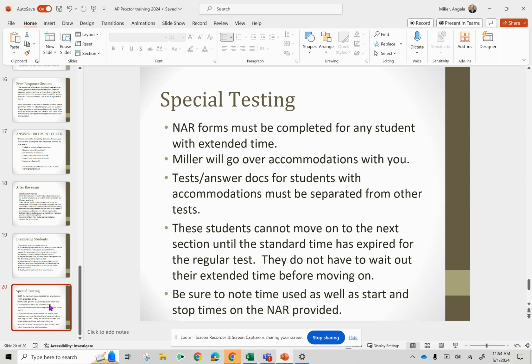And then again, please make sure to note the start and stop time on the NAR form provided. There's not a specific place on the form to note those times, but if you could just put it at the top, start, stop, that would be great.